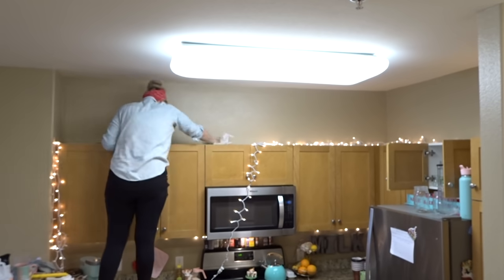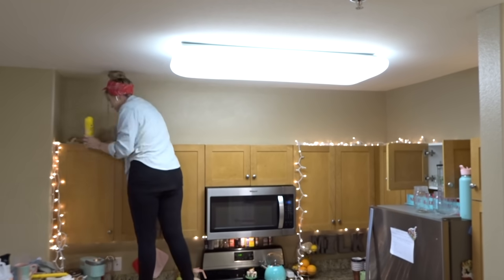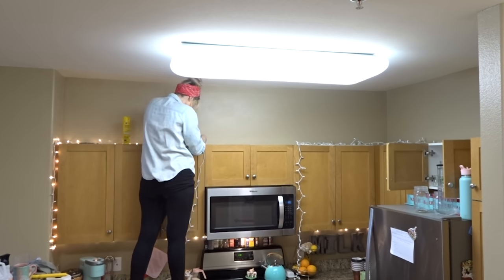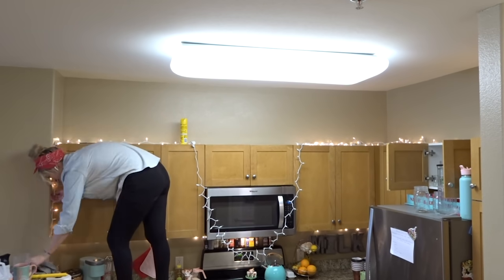So any dirt or dust or grime that you loosen up will eventually get cleaned as you work your way down. So first of all, I have these twinkly lights above my cabinets in here, and a few of them burnt out. So I'm going through and figuring out which strands need to be fixed or replaced, taking those out and dusting. There was so much dust up here. It was so, so bad.